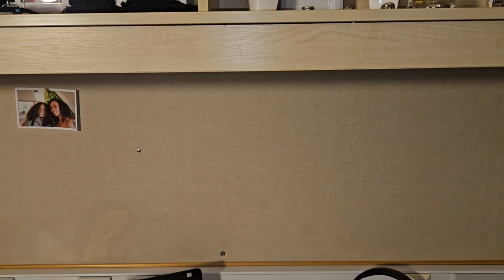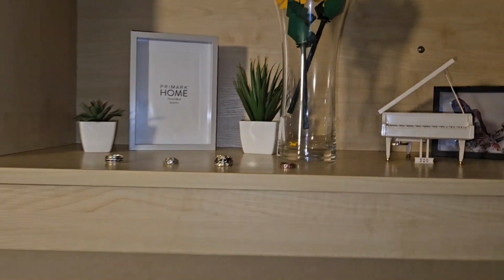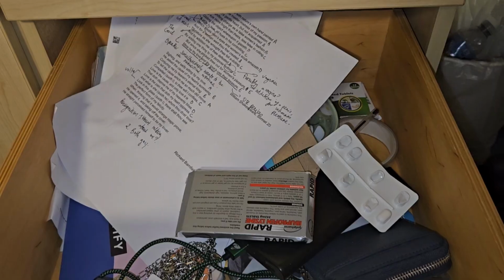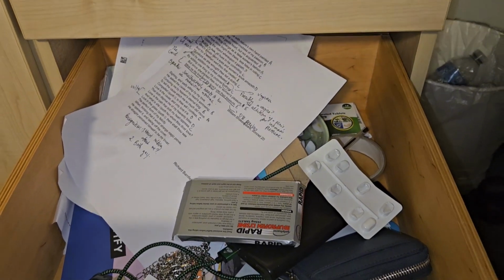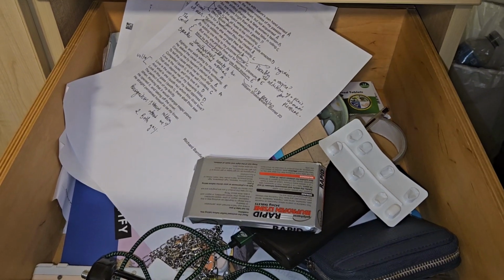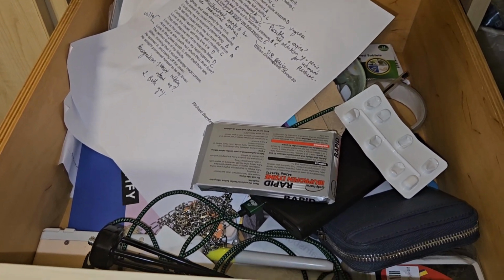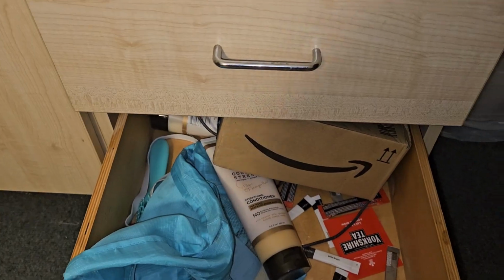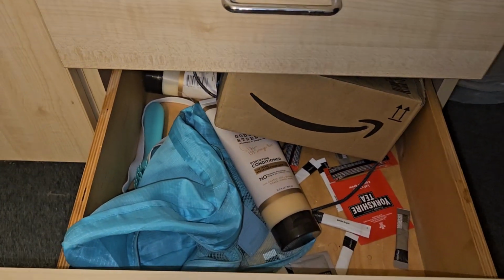This will have more pictures on it. Considering the fact I've been here for 3 weeks, I have not really decorated. I do love my little piano there and my little sunflower here. Moving on. Actually, let's go here. So this is the drawer that I throw just about anything in. It's the stuff that I need, just not very often. Yeah. Kind of a replica of the last one.